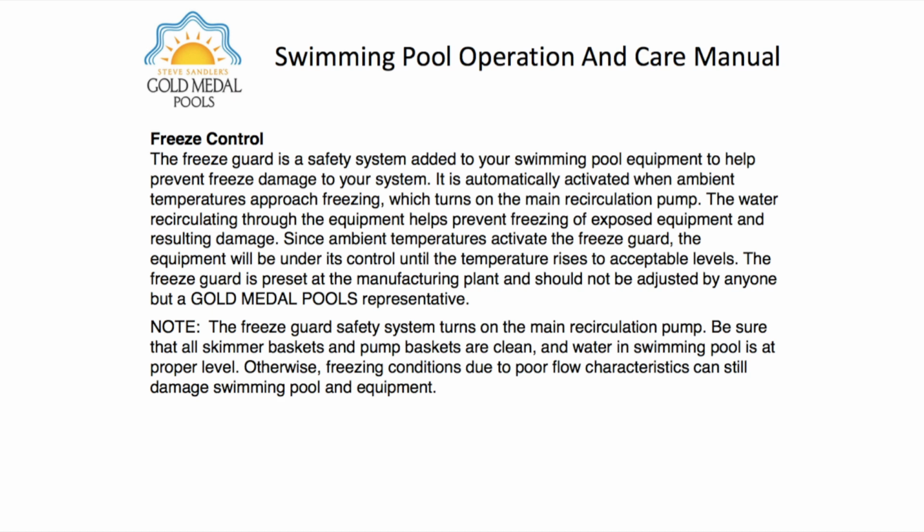Since ambient temperatures activate the freeze guard, the equipment will be under its control until the temperature rises to acceptable levels. The freeze guard is preset at the manufacturer plant and should not be adjusted by anyone but a Gold Medal Pool's representative. Note, the freeze guard safety system turns on the main recirculation pump. Be sure that all skimmer baskets and pump baskets are clean and water in swimming pool is at the proper level. Otherwise, freezing conditions due to poor flow characteristics can still damage swimming pool and equipment.